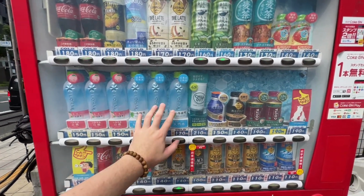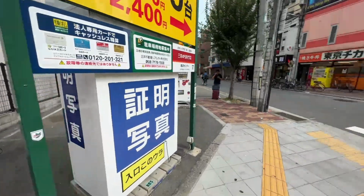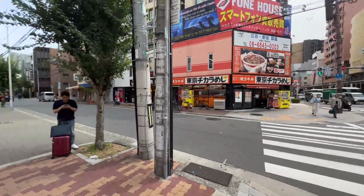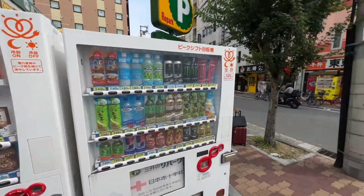Irohasu is a great water. They changed it. This is Chill Out. This is actually made from cannabis oil. So be careful if you come to Japan and you drink one, because it might flag you as having consumed cannabis. 110, 120 yen in these drink machines.